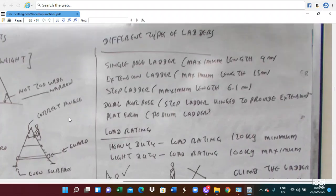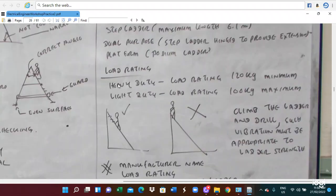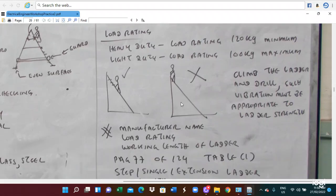There are different types of ladder. A single pole ladder has a maximum length of 9 meters. An extension ladder has a maximum length of 15 meters. A step ladder has a maximum length of 6.1 meters. A multi-purpose ladder can use the stock ladder hinge to provide an extension, and also a platform. We use the podium ladder. In this case, the heavy duty load rating is 120 kilograms minimum, and the light duty load rating is 100 kilograms maximum.